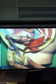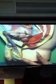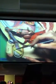Scrotum, right? So if I ask you for the pouch-like structure, it's the scrotum, okay? Are we cool with that? Now let's take a look at this model. And here's the spermatic cord again, right? Okay? Here's the penis, testes, epididymis, spermatic cord.